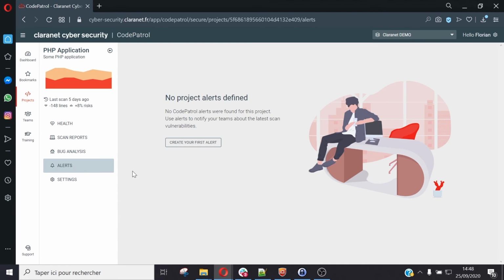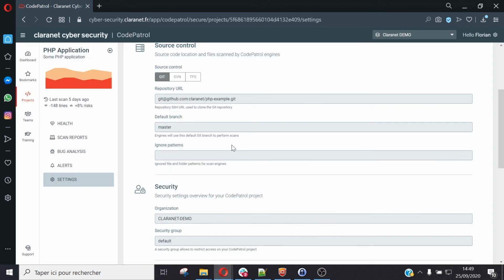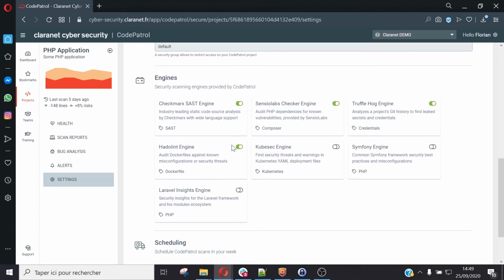Code Patrol allows me to trigger alerts. For example, here I want Code Patrol to send me an email when a scan contains 4 major vulnerabilities. In settings, I can check my Code Patrol project parameters, but I can also see the different scan engines that I talked about earlier.